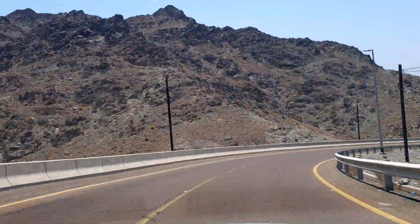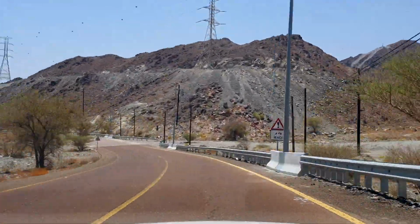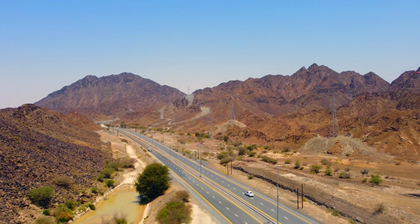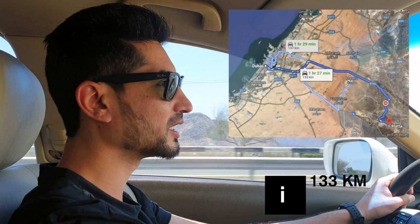of Dubai now. So we are going to Hatta, and the roads on the way are very swirly, snake-like roads on the mountains. You will be passing through the middle of the mountains while reaching here, and you can come either from the Fujairah side or from the Dubai side. So it's a good place. Let's go there.